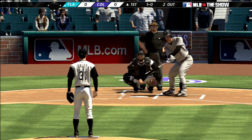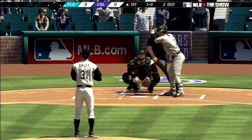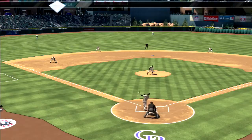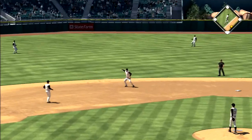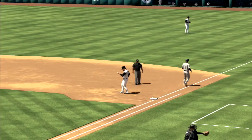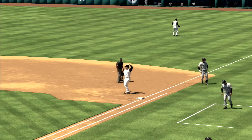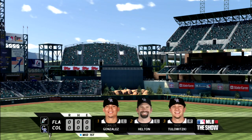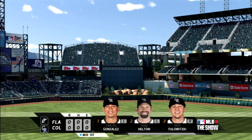Two out, nobody on. Now a pitch swung on and grounded out to Tulowitzki at shortstop. Throw over to Helton will be in time, and with it, the side is retired. So a relatively routine start for the top of the first here. The Rockies coming up. We've got no score.